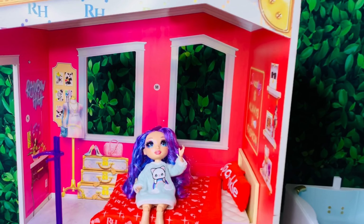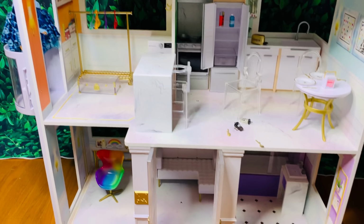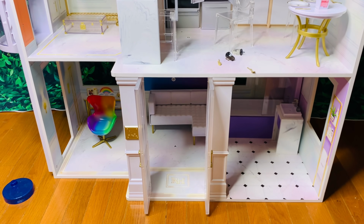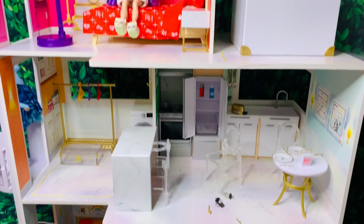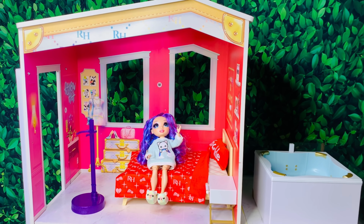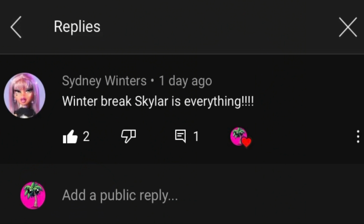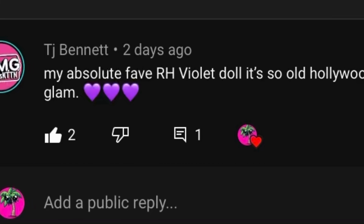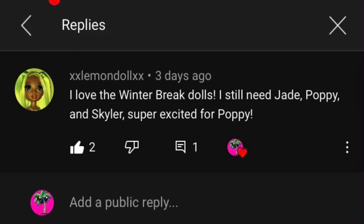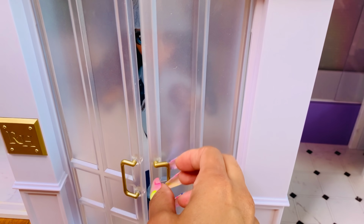And here is the dorm as a whole, friends. Top to bottom, bottom to top, so you can see everything going on here. It is so lovely and so nice from the front view. Okay, so let's take a look inside.